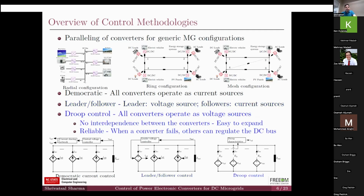The third strategy is group control. In this particular strategy, all the sources can be modeled as voltage sources along with their group resistance. Now, how do we form a group resistance? That we will see in later slides. But the advantage of this approach is that there's no interdependence between the converters. Since all the converters are independent, it's easy to expand.